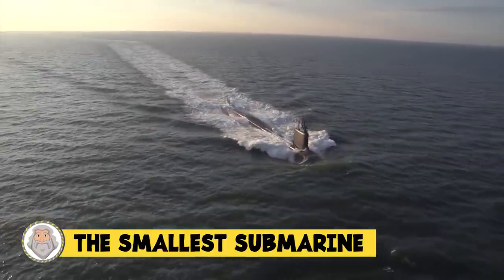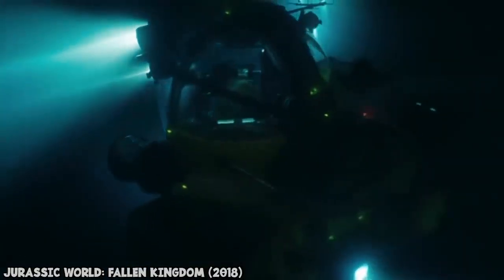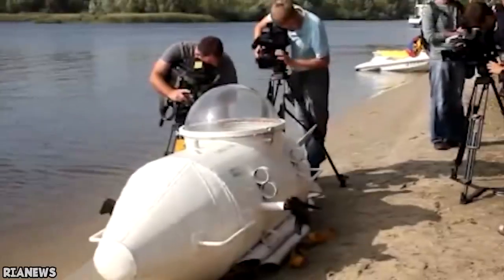The smallest submarine. Small spaces and deep ocean depths are two things high on my list of stuff that terrifies me. Would you guys want to go for a ride in this?